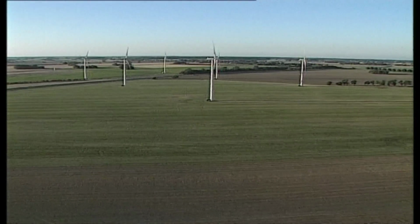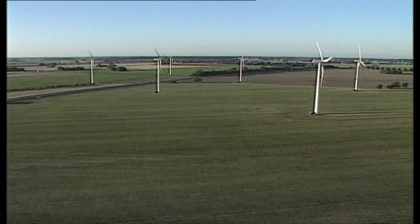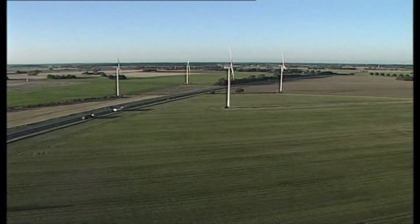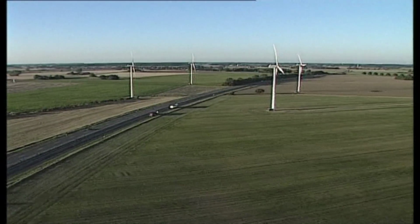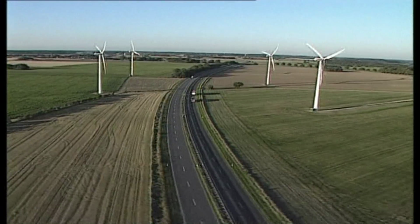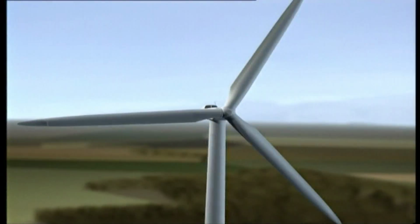When the wind speed reaches 15 meters per second, 43 tons of air per second passes through the rotor of a 1000 kilowatts wind turbine. This is equal to the weight of 2 fully loaded trucks passing the rotor every second. Huge amounts of energy are thus converted to electricity in a wind turbine.